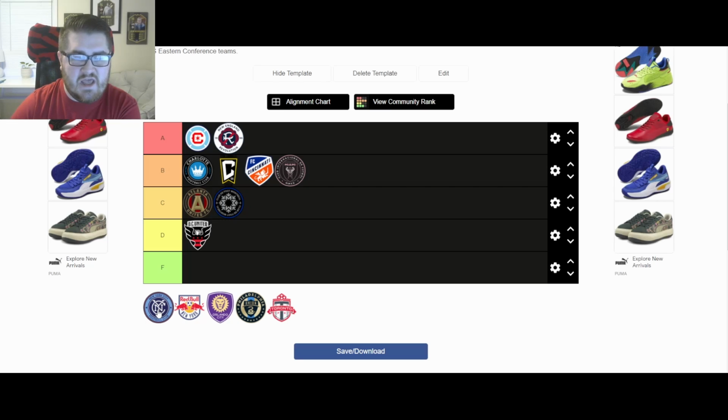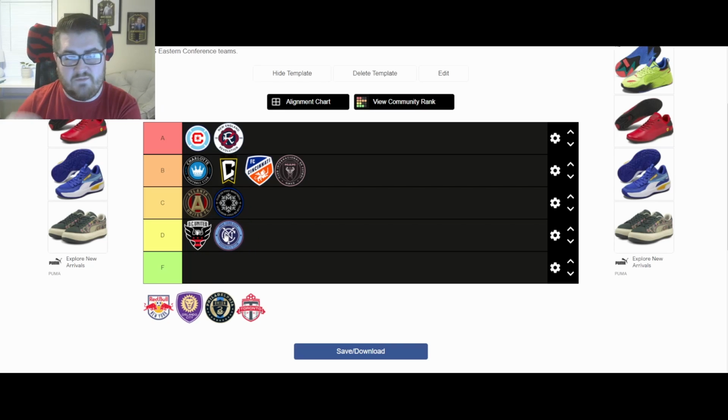I think that they could have done more, and I think that when they rebrand, it will at some point in time. I'm not saying that they are anytime soon, but I think that they need to change the logo up. So I'm actually going to give them a D, like DC United. I like the colors, but the badge is just blah to me.